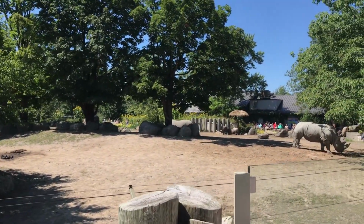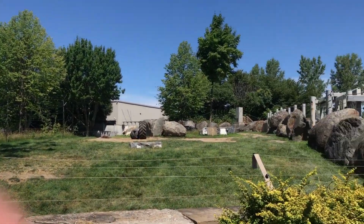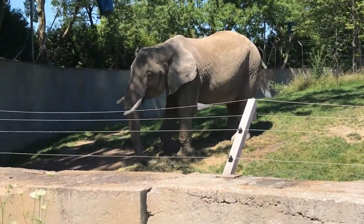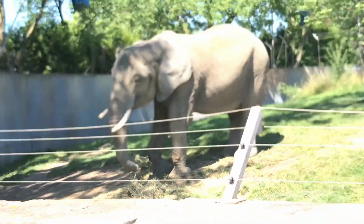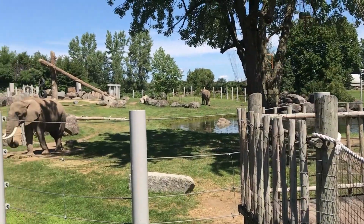Next up is Sarah, the 41-year-old female elephant. She lives separately from the other two elephants, who are younger than her. These two habitats combined are around 1.46 acres. The next habitat is Tandy and Tudum, the male and female elephants that live together. There will not be breeding because the zoo plans to phase out the species.